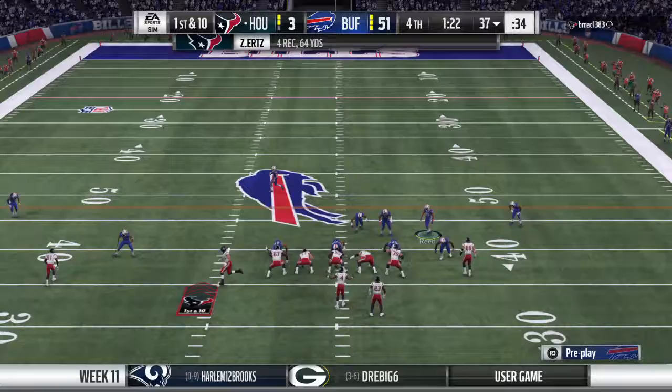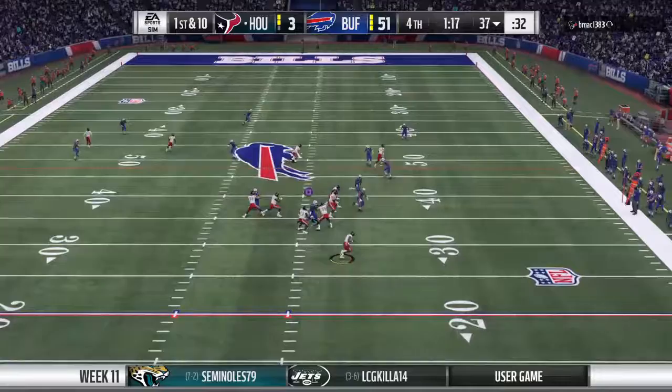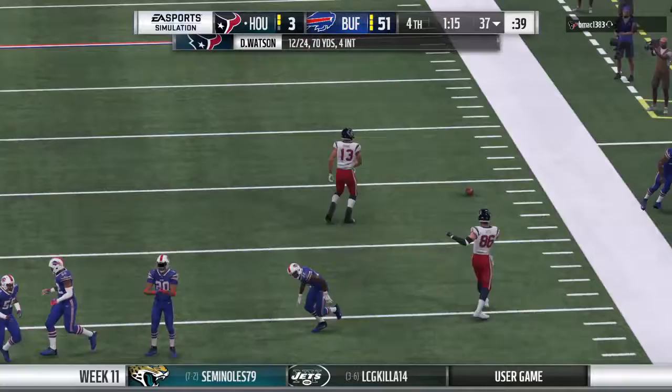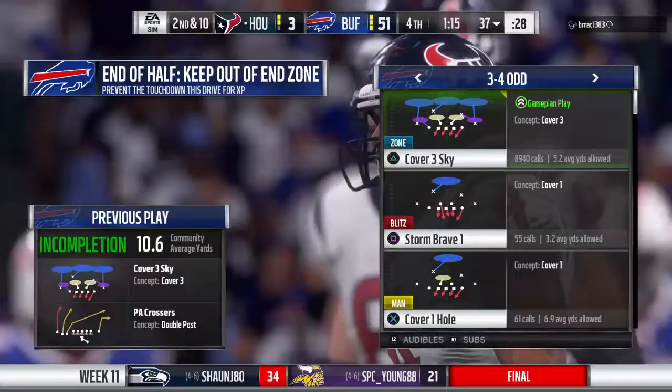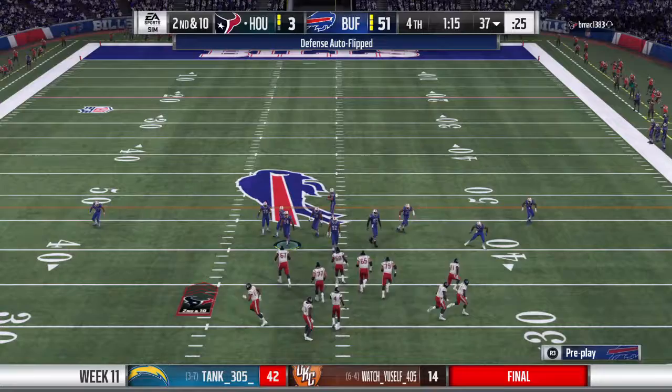They'll fake the handoff. Now Watson escaping the pressure right, and his throw is incomplete. Brandon, at least there's one bright side to that incompletion. What's that? It wasn't an interception. Wow. You're a nice guy. That was kind of savage. But correct. No pick, just incomplete that time. So they're still at the original line of scrimmage here. Second down and 10. Here we go.